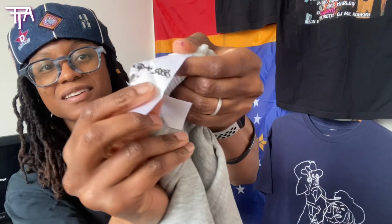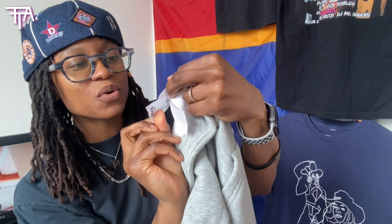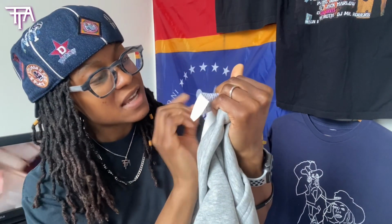I want to show you guys the Haven Court tag on the inside. So cool. Our Heroes, designed by Keezy. I'm super, super excited and happy to have another Haven Court piece outside of the ashtray.